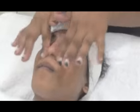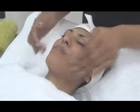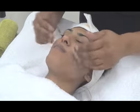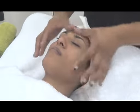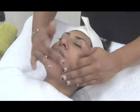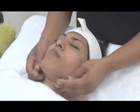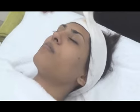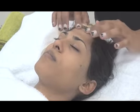Facial cream protects skin from harmful sun rays and leaves a shining effect on the epidermal layer. A moisturizing cream is now being applied. And this is your 5-step process of an intense deep cleanse facial, which would normally take you 45 minutes to an hour.